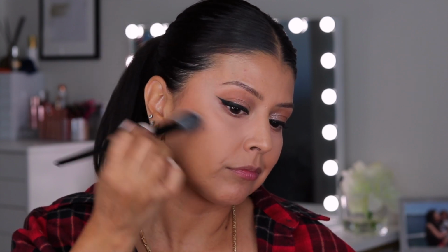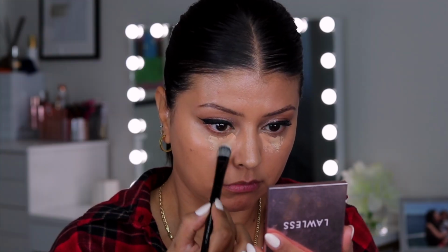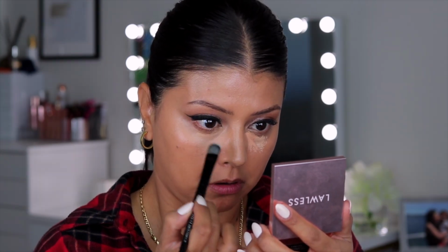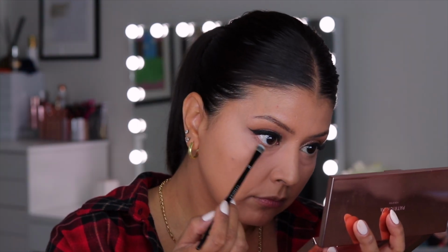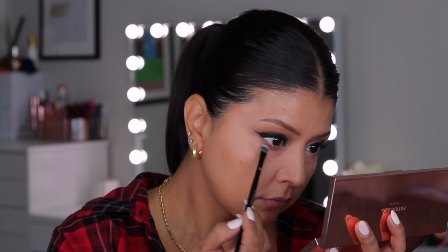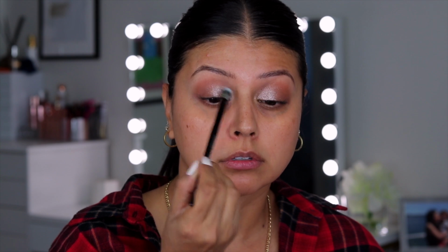You get their number 98, which is a highlighter brush. Their concealer brush, number 71, is absolute perfection. It fits beautifully underneath the eye area, especially the inner corner. You get a shadow brush, which is a smaller eyeshadow brush that I love using along the lower lash line. You also get their number 27 brush, which is a crease brush. Beautiful, fluffy, blends out all of my eyeshadows so perfectly.